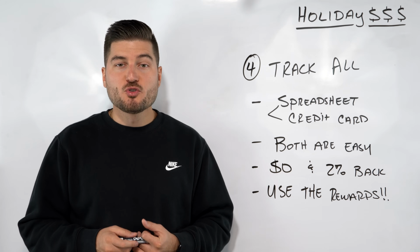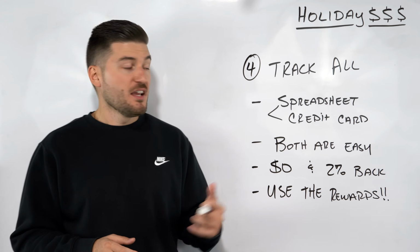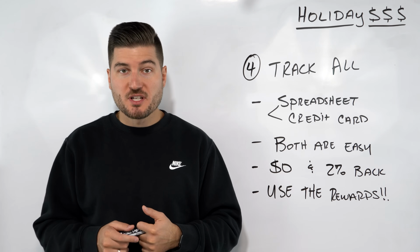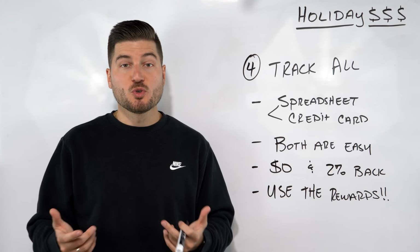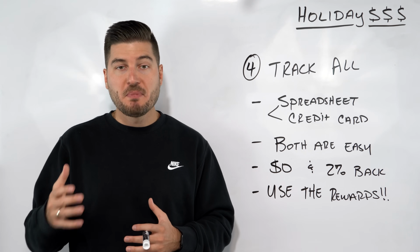Step number 4 is to track everything. Now there are 2 different ways that we can track all of these expenses. The first one would be with my spreadsheet, and the way you can do this is just to put it in Google Drive and you can access it on your cell phone while you're actually at the store making these purchases.